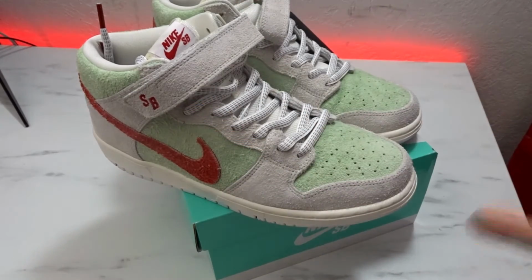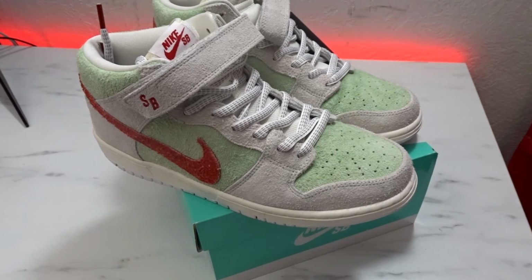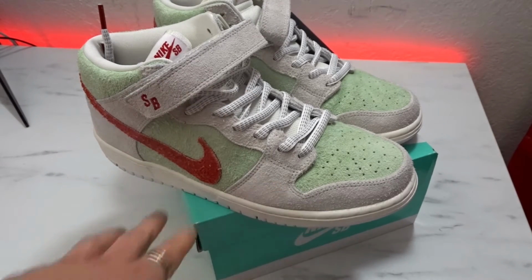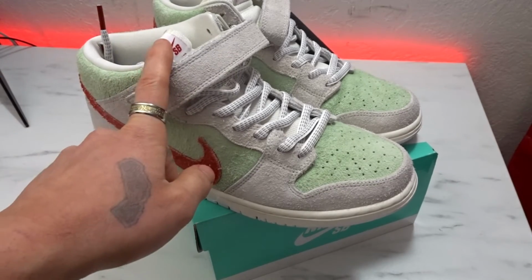I was first in line. I wish I still had the video because the owner did record me in there first in line. It was such a hassle, but I'm really happy I got these just because they're a very beautiful shoe. Would I do it again? Hell no. But back to what I was saying. So these are the Nike Dunk White Widows.